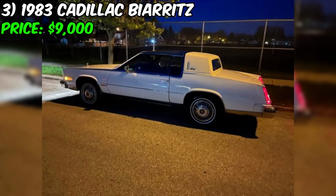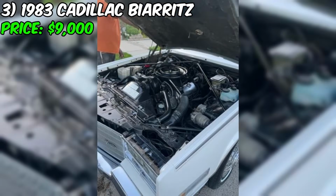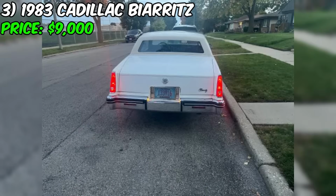3. Now we've got something really special for you. A 1983 Cadillac Biarritz that's currently up for sale on Craigslist. This is a rare opportunity to own a piece of American luxury car history, and I'm excited to tell you all about it. First off, let's talk about the condition of this Biarritz.